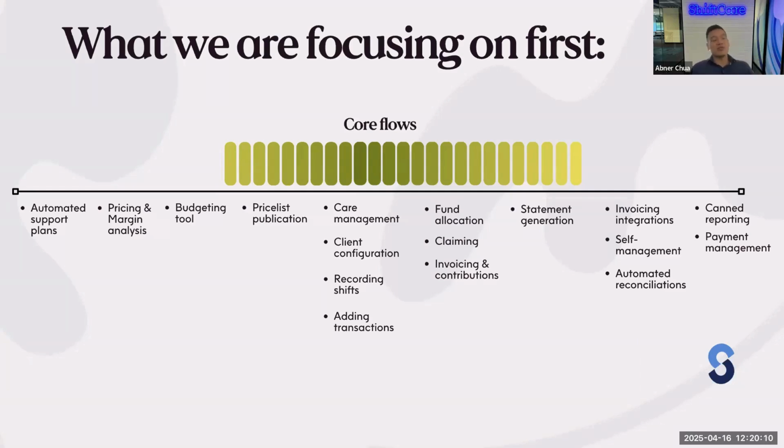Claiming, being able to support claiming under the Support at Home structure, which now requires more detail at a transactional line item for each client. We've been focusing on that one. With invoicing, how do we account for co-contributions? That's really important, and we've been spending a lot of time working that out and how to handle it within the platform. And then statement generation. Preparing monthly statements for clients is mandatory, it's a big pain point and a lot of work, and we've put in a lot of effort to streamline and automate that process.